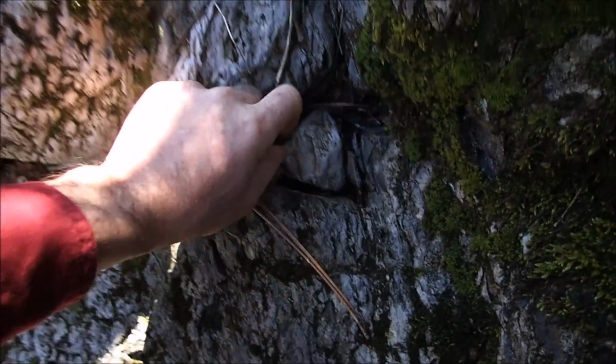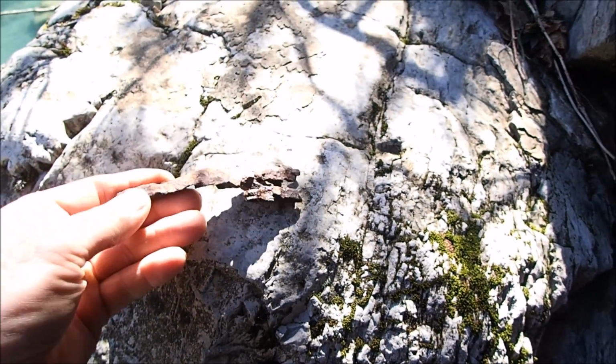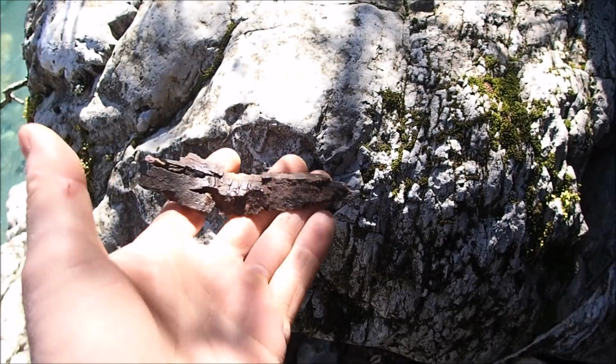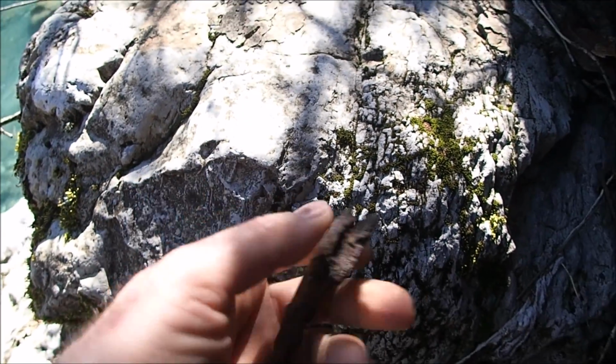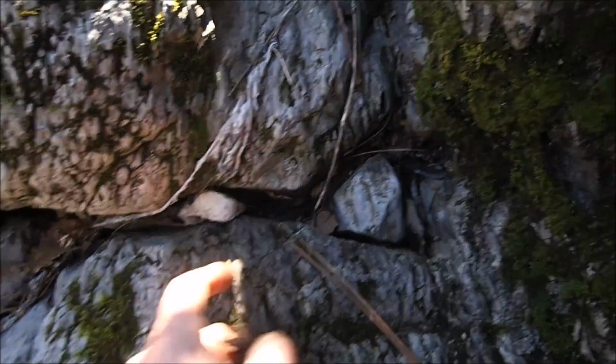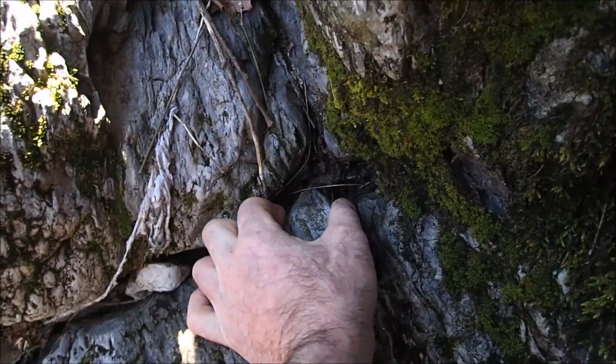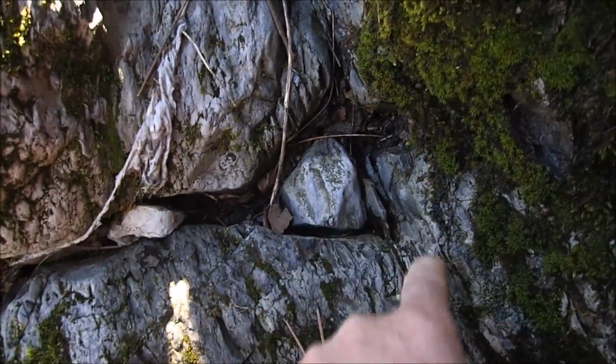And I found something. You know what that is? This is a piece of an artillery shell, I do believe. And this is actually close to where I found that other piece of artillery shell the other day. It was caught right in this little pocket. You can see there's a piece of glass here too, so I'm not going to dig around a whole lot with my bare fingers, but this is the kind of area you want to look at when you're out here.